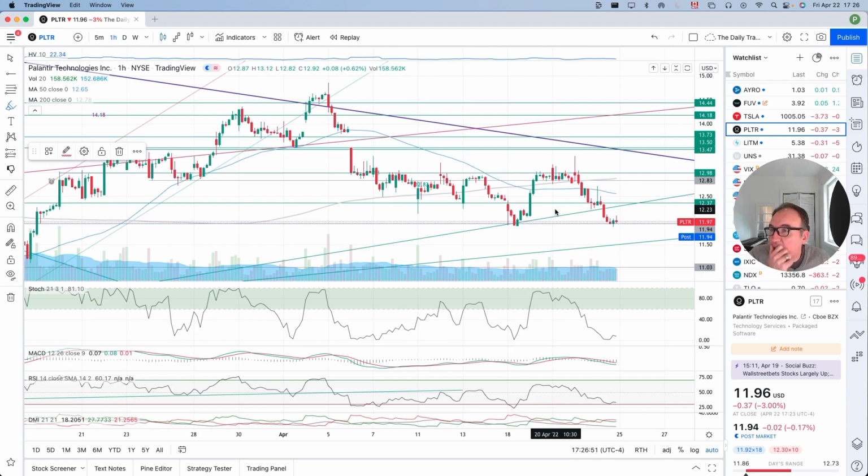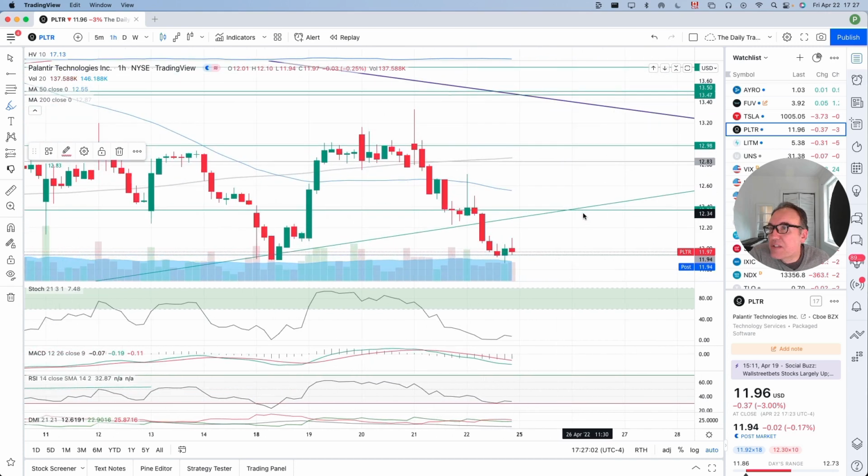Let's go take a look at the 1 hour chart to understand how this happened during the day. So this is the first candle of the day. So it almost bounced on this support right here. So this is where the support is. So the stock tried to bounce and then was pushed down, stayed sideways for the second hour, but then third hour dropped like crazy and stabilized a little bit on 11.94.